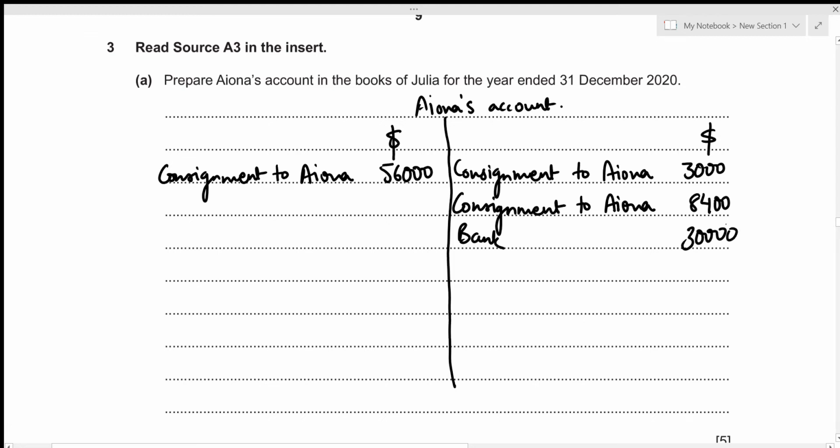Alright, this concludes all of the headings that needed to be included in Iona's account. Now we just need to figure out the balancing figure, which should be on either debit or the credit side. So in order to figure that out, we just need to total the debit side and credit side and then figure out the heavier side first. So the total for the debit side is just going to be 56,000. Then the total for the credit side is going to be 3,000 plus 8,400 plus 30,000, which is 41,400. So we can clearly see the debit side is the heavier side, which means that the balancing figure should be on the credit side. So we can just write it down as balance CD.